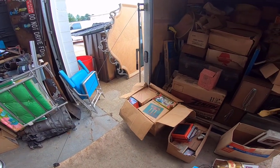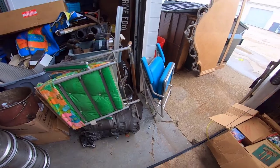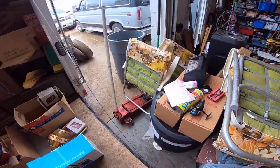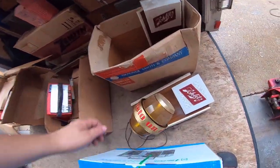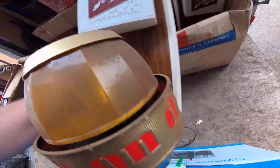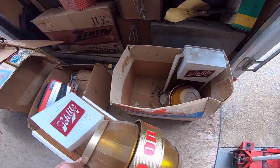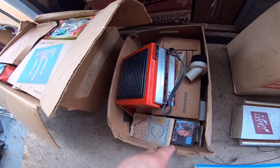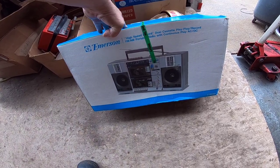And yeah, pulled these chairs out the other day, hoping there's another one of those. There's four of these. These are pretty cool. But check these out, what I just found. There's two of them. They light up and they spin. Aren't those cool or what? Another cool radio here. Check that out. Emerson boombox, brand new in the box.